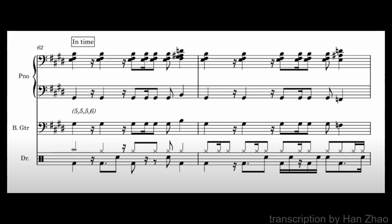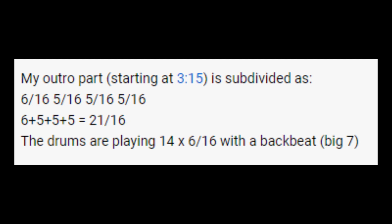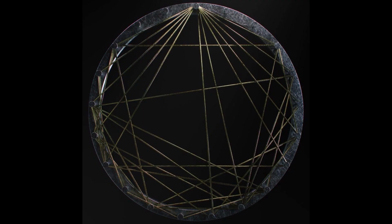Alright, the next section here is after the breakdown, and Marion breaks it into 5 plus 5 plus 5 plus 6. If we look at the transcription, that seems to add up just fine, so we'll go ahead and add it to our ring. For his last section, he breaks it into 6 plus 5 plus 5 plus 5. But for whatever reason, this doesn't seem to be on our image.